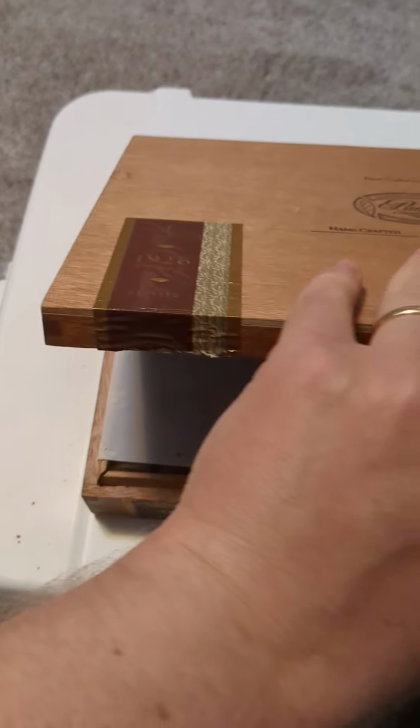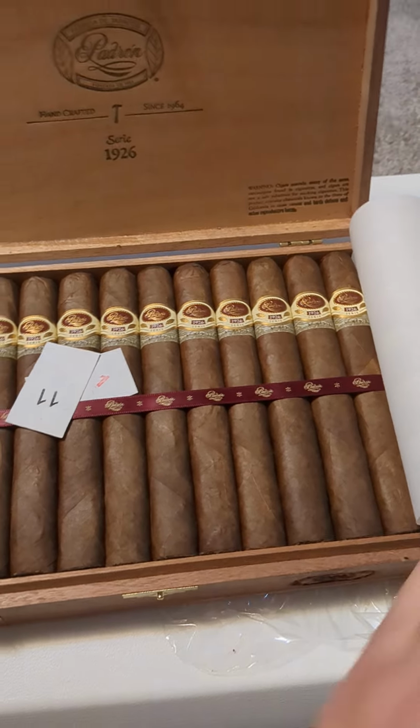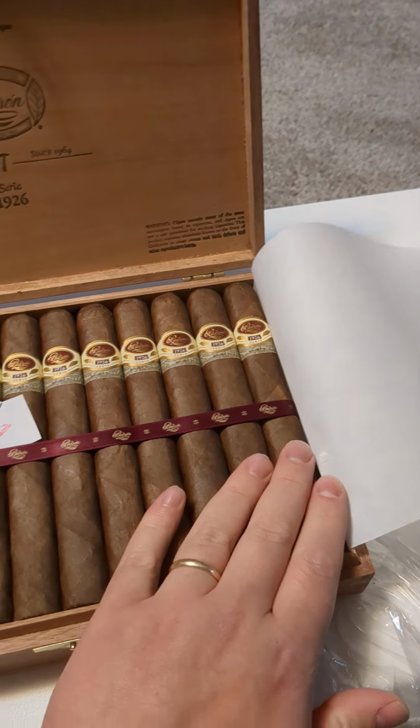I did go ahead and pre-cut the seals on all these. That's why they open so quickly. And just look at those beauties. Again, my favorite cigars of all time, period.